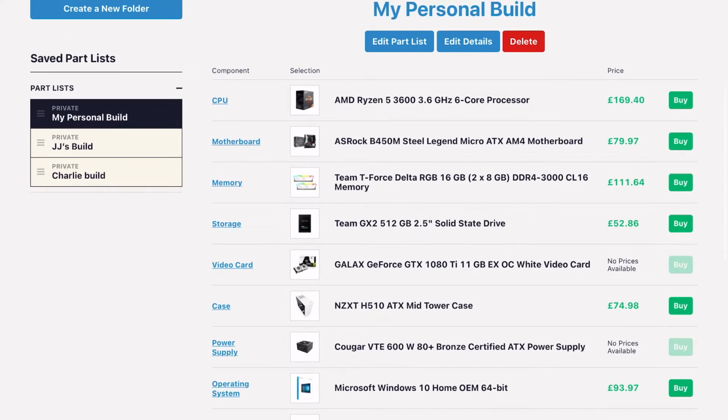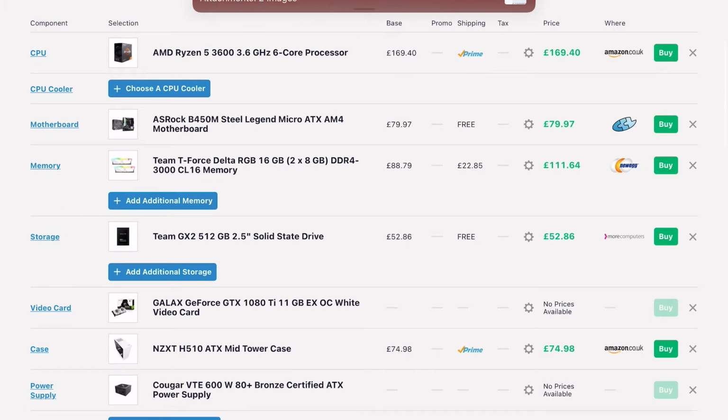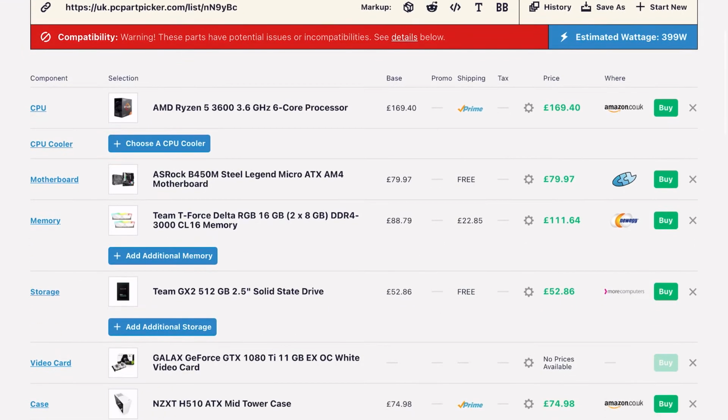Okay. So for my personal build, this is going to be for my PC because I'm currently on an Xbox, which compared to this is nearly as good. So I'm going with a Ryzen 5 3600, but I might go with a 5600X just because of that more power. I haven't really chosen a motherboard, so I've just picked a random one. I'm going with 2 Delta Force RGB RAM, 16 gigabytes, but 2 8 gigs, DDR4.